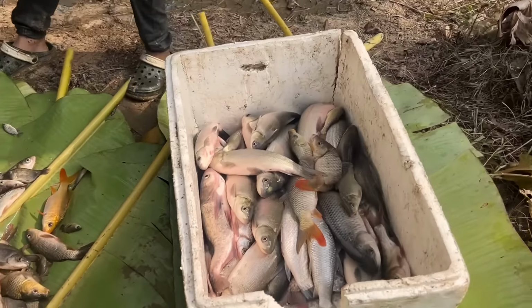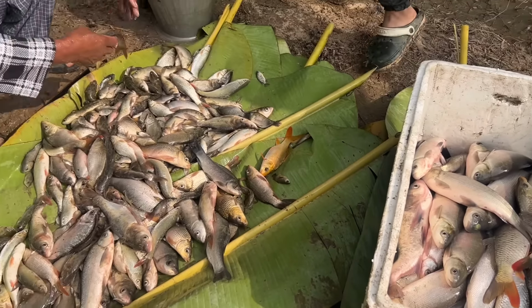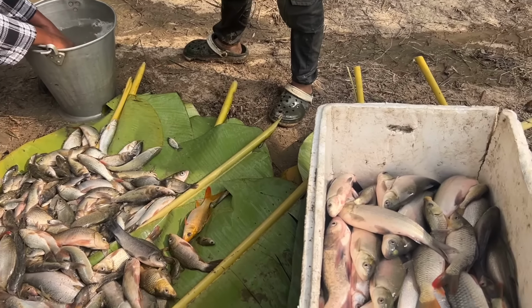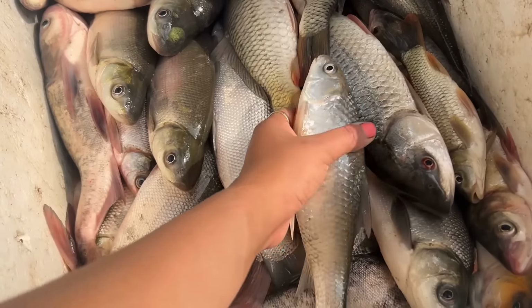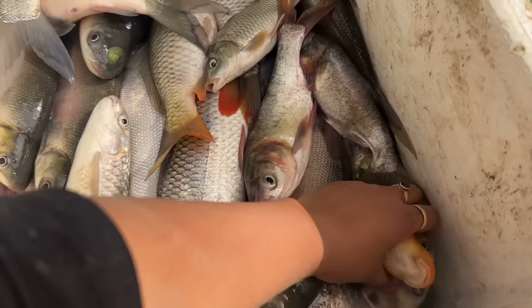These salt fishes. How many kg is now? 14. 14. Ooh, look at this golden fish.